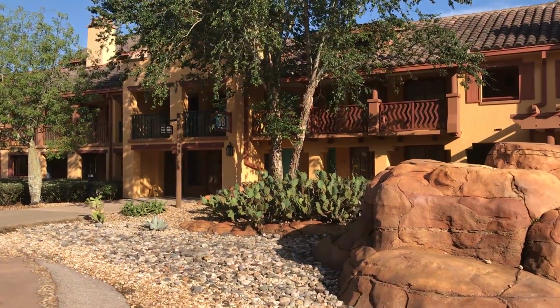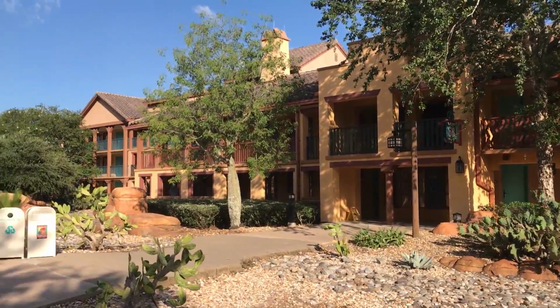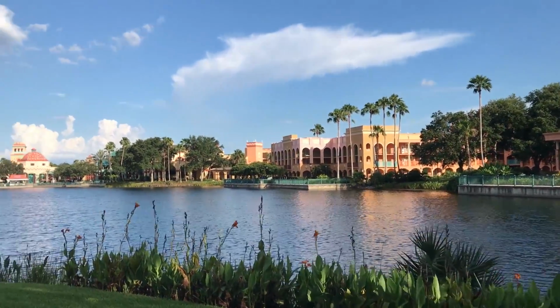This month we decided to walk around in the evening since all of our previous updates have been done in the morning. This should give a little different look and feel than the others. Let's now take our monthly walk around Disney's Coronado Springs Resort.